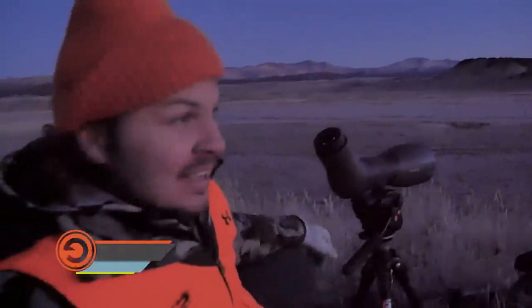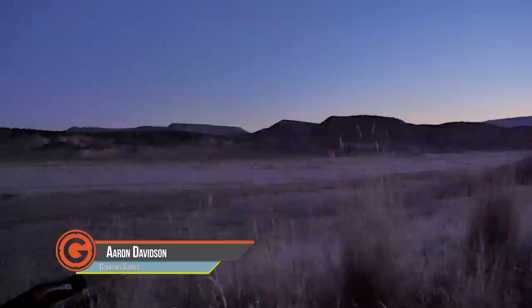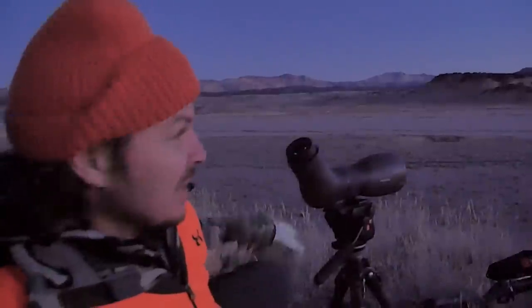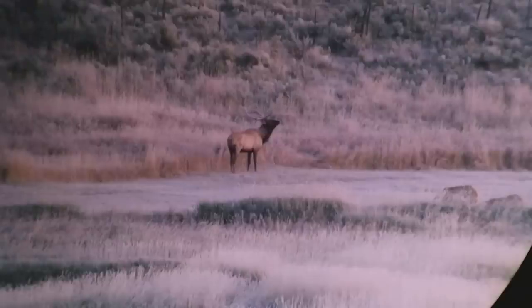We're back at the jackpot spot with Western Lands, and they've killed some big bulls over here. We really want to keep our finger away from the trigger until we see a big one. But I got a great herd of elk down here, one big old herd bull and a bunch of satellite bulls. So we're gonna keep watching, see what we look like.